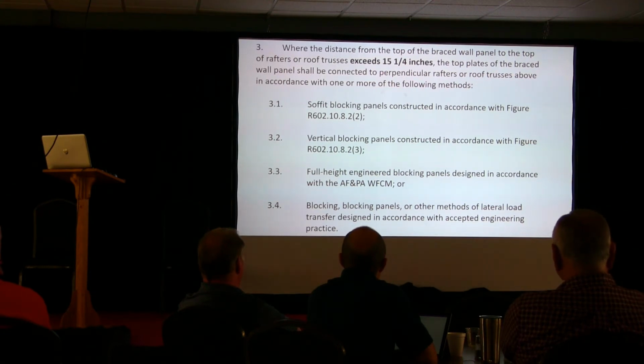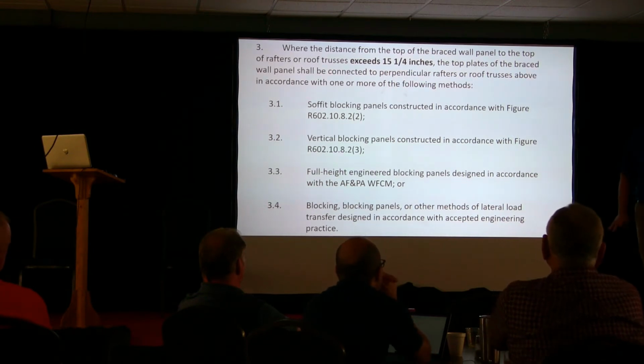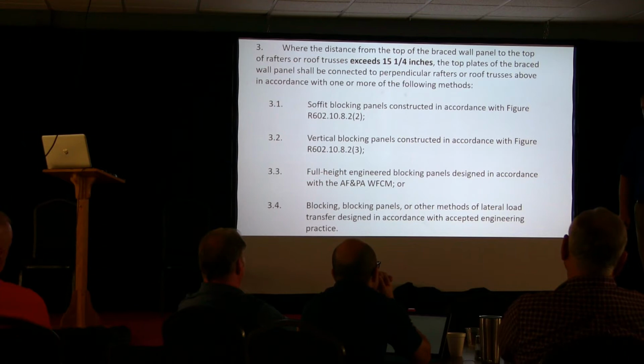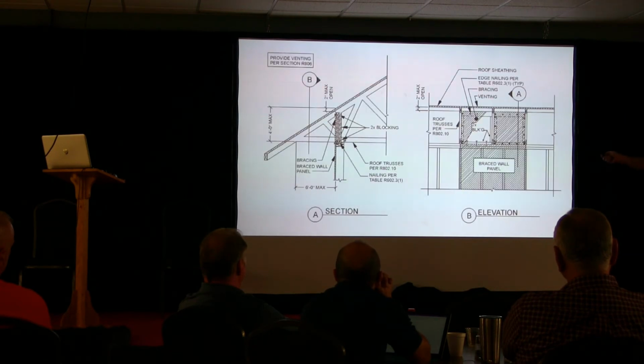So now, the energy code, this is something that's really going to hit next year. And you'll probably see some more of this come about next year. So the energy code has changed, or is changing. R38 insulation, right? In the attic. What's the exception? It crosses the top plate when you have raised heel trusses. Well, if we do a really tall raised heel truss where we've got 15.25 inches over that top plate, we've got to have blocking in there.